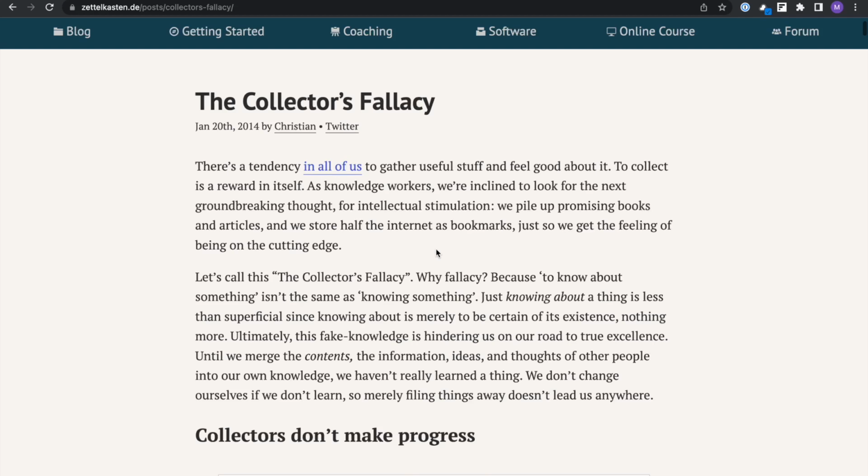I am making this video as a Zettelkasten example. Essentially, I'll be reading this article called The Collector's Fallacy and taking notes through my way of using Zettelkasten. Hopefully, you can take some of these concepts and bring them back to how you take notes. Anyways, I'll just get started.